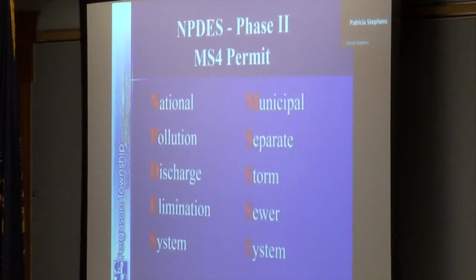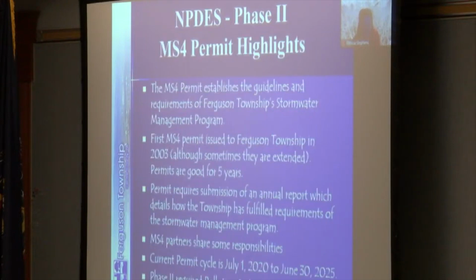To briefly review the background, Ferguson Township has an NPDES MS4 Phase 2 permit. NPDES stands for National Pollution Discharge Elimination System, and MS4 stands for Municipal Separate Storm Sewer System. This applies to the urban area in the township. The state-issued MS4 permit provides the guidelines and requirements for the township stormwater management program. I'll note that Ferguson Township's stormwater management program is available on the township website. I did provide a link in the board packet.